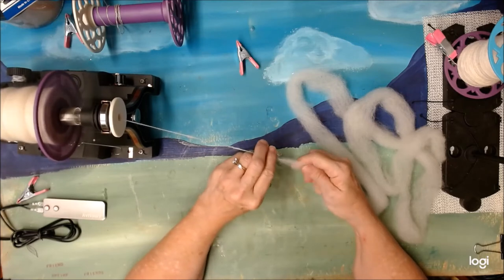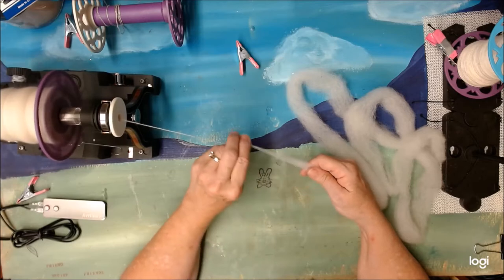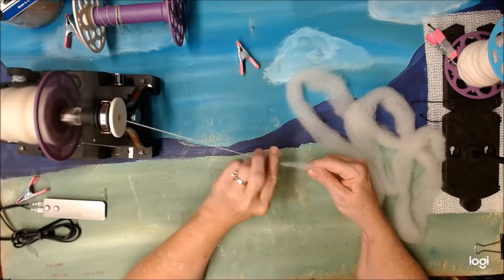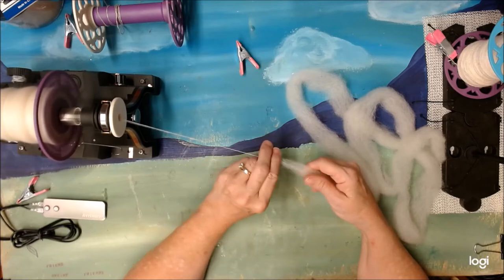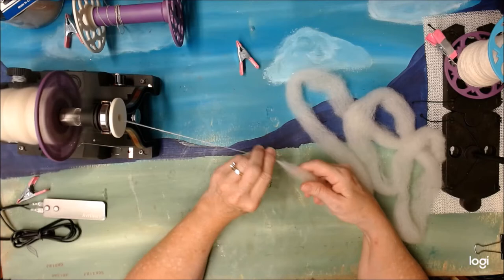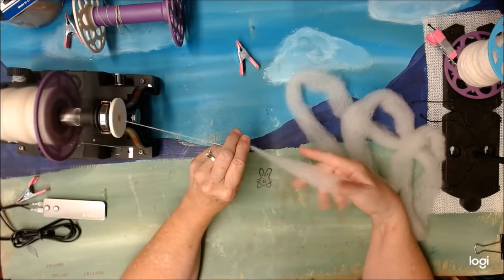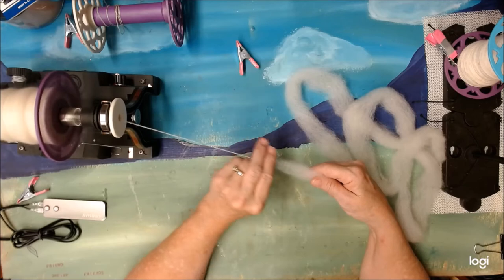Anyway, I just thought I'd talk a little bit about spinning this fiber. It is a nice breed to spin. I've enjoyed it. It spins really easy. I think putting it in the drum carder and making bats out of it was the right thing to do. It spins almost like top. It really does. The fibers look pretty much like they're all going the same direction.